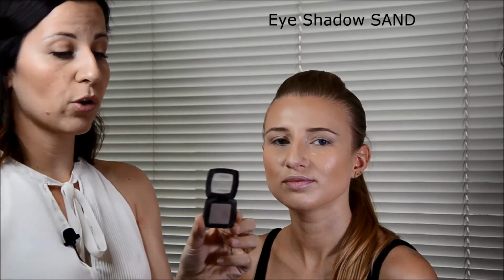Okay, so to start creating a little bit of optical illusion with darker eyeshadows, I'm going to use eyeshadow in color Sand. This is one of my favorites. It's so multifunctional. Remember, this was also the eyeshadow that we used to highlight Agata's eyebrows, and also mine.